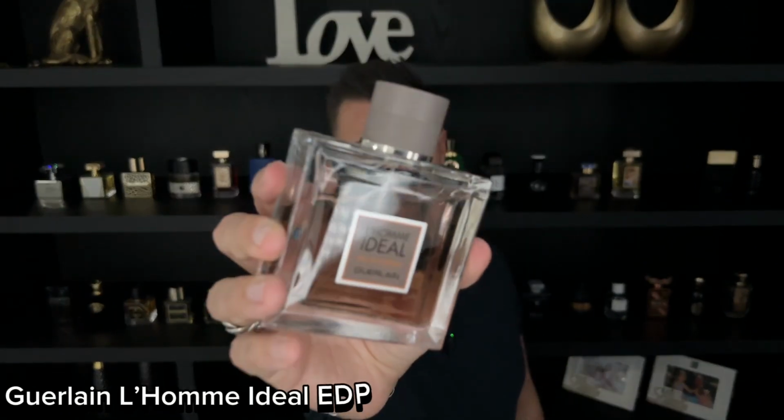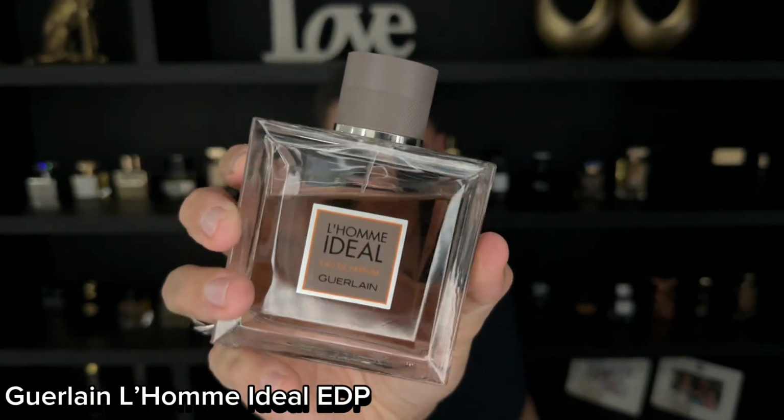Next up, we have Guerlain L'Homme Idéal Eau de Parfum. This is, in my opinion, the best designer fragrance ever made. It's a classic. It came out in 2016. It was love at first sniff when I smelled this. It has cherry combined with vanilla and almond. So it has the sweetness combined with the nuttiness. It has leather and incense. It's a perfectly well blended fragrance. It smells like a high-end niche fragrance.